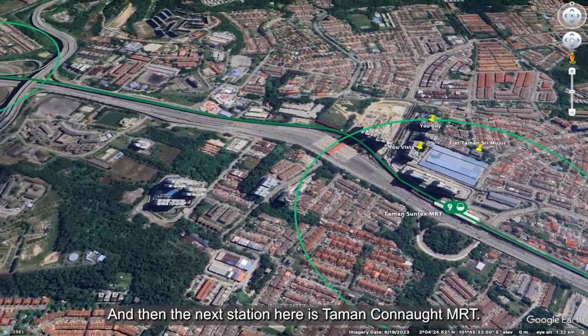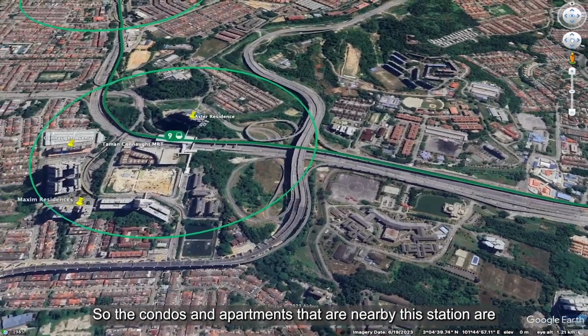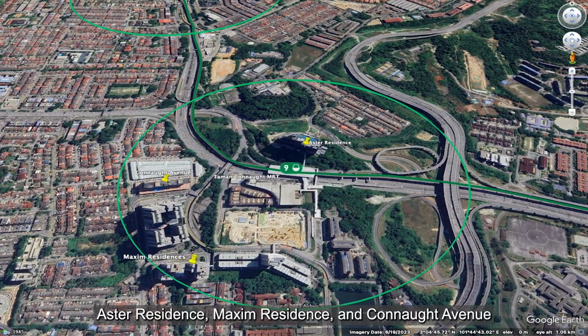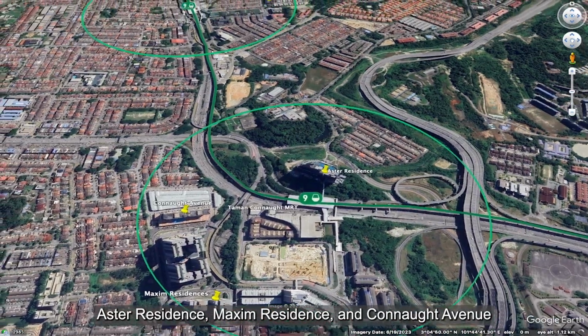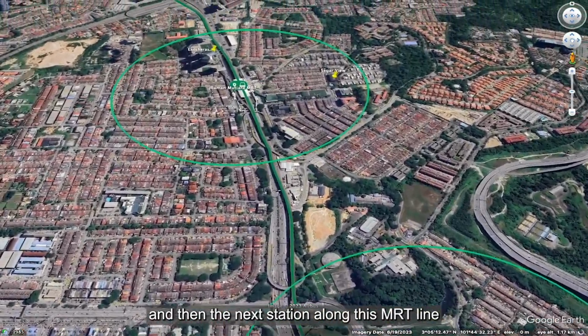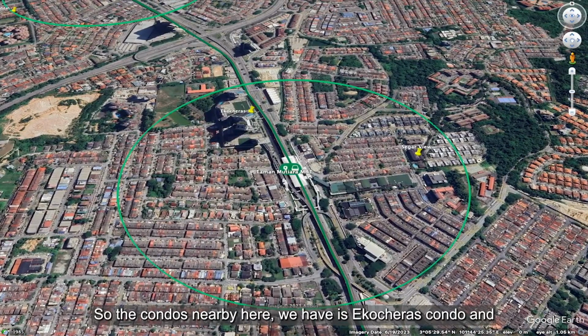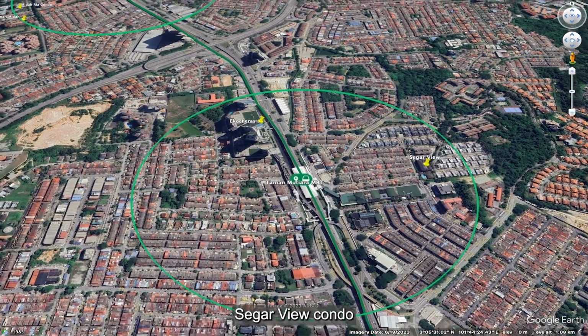And then the next station here is Taman Connaught MRT. The condos and apartments nearby this station are Esther Residence, Maxim Residence and Connaught Avenue. And then the next station along this MRT line is Taman Mutiara MRT. The condos nearby here are Eco Cheras Condo and Sega View Condo.